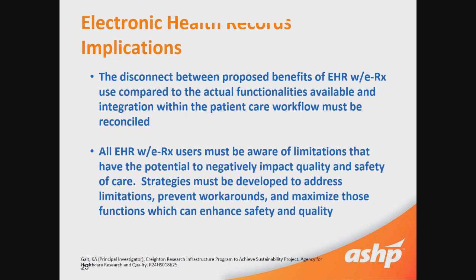And so we came to the conclusion that all EHR and e-prescribing users have to be aware of these limitations that have the potential to negatively impact quality and safety of care. There's a lot of things that these technologies do well. There's a lot of ways that these technologies do improve safety and quality, but they also introduce a lot of unintended consequences that people have to really be educated about and really take into account when they're using these kinds of technologies. And so strategies have to be developed to address limitations, prevent workarounds, and maximize those functions which can enhance safety and quality, and also minimize those features that have the potential to negatively impact safety and quality.